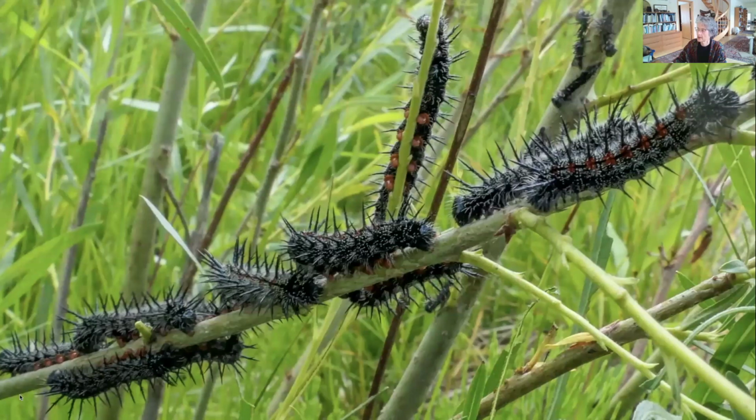These are mourning cloak caterpillars. The caterpillars are gregarious when they're small. They feed in pretty large groups. I often find groups like this on shrubby willows in the wetland. As they grow, they separate and feed in smaller groups and eventually by themselves.